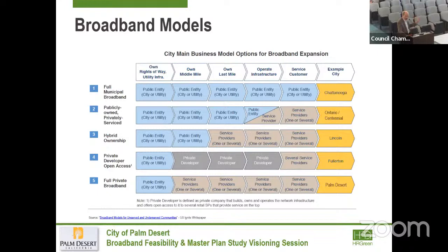So with that being said, that concludes our presentation. This is really where we wanted to have an interactive conversation with you about eventually trying to decide which one of these models you think the city ought to go down.